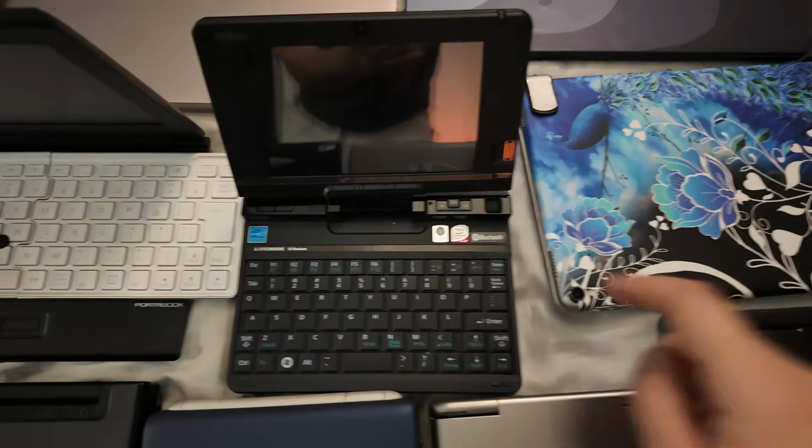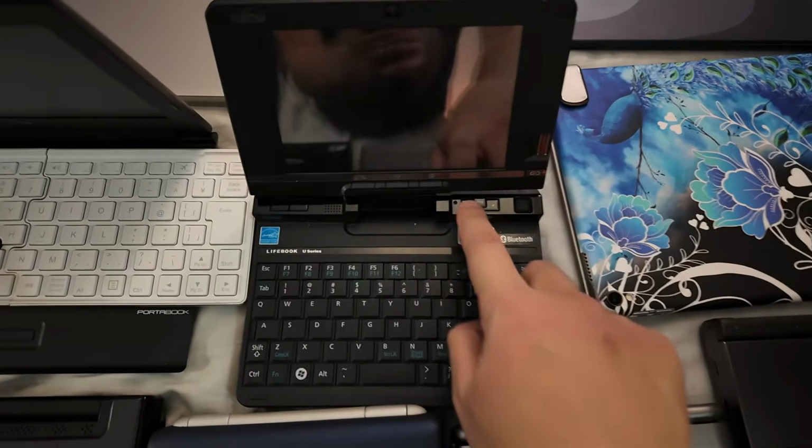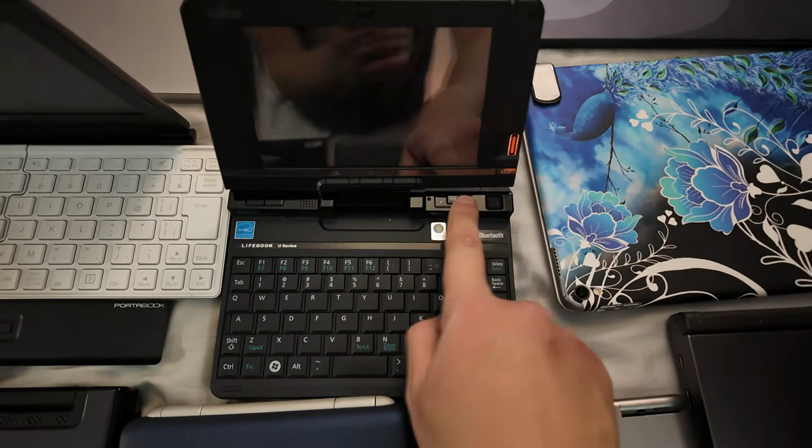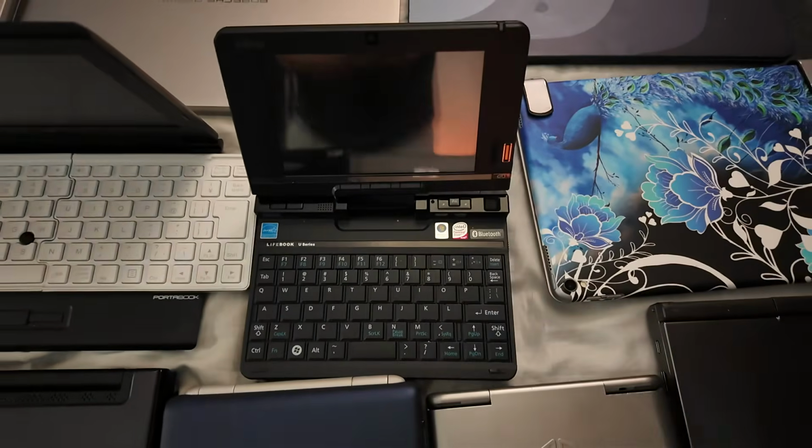How you would use it is you have a cursor up here for your thumb. You have left and right click, function button. Actually, this is the arrow button right here to zoom in, I think. And left and right click over here. You would use it with your thumb, and you do thumb typing with it on the super small keyboard.